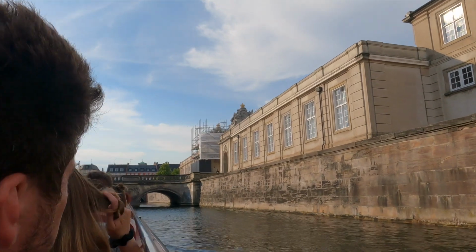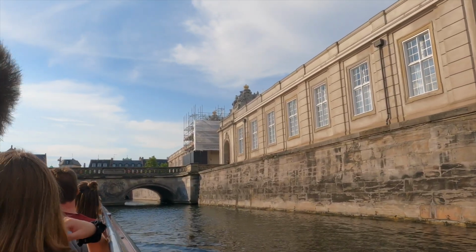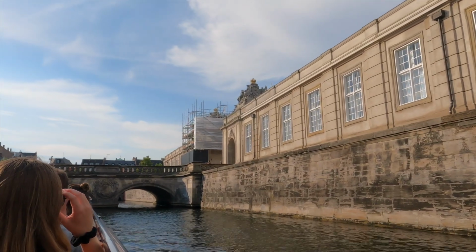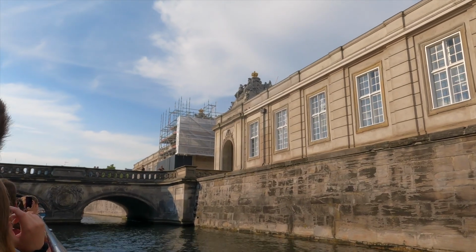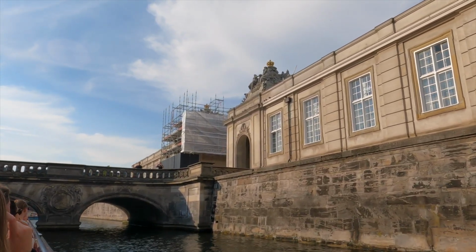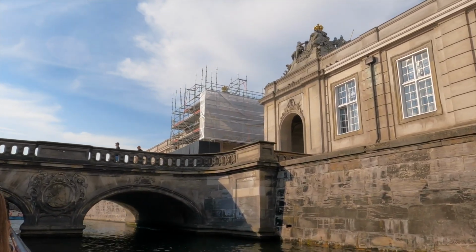So this is the horse stable of the court. They had 250 horses in the old days here. And today it's 20.